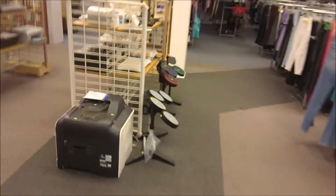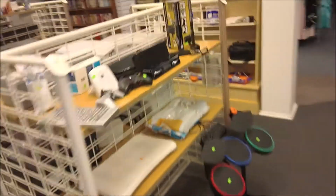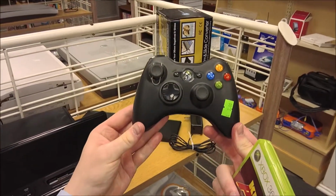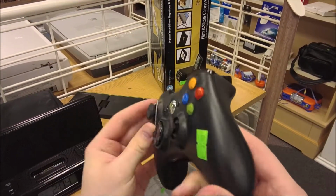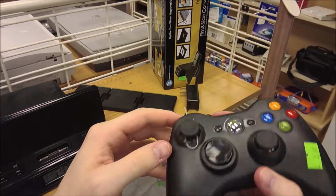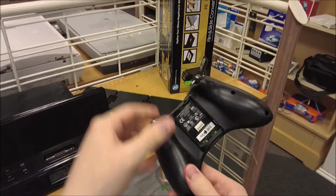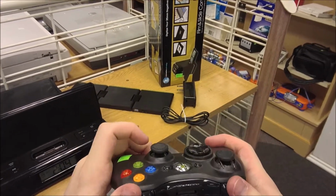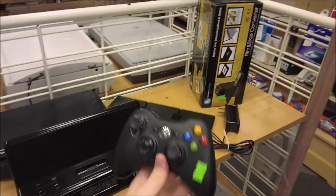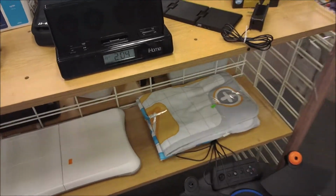And so my intrigue piqued me, and I was like, ooh, what else is here? So I looked around and I spotted an Xbox 360 controller, but it had this weird pin thing in the middle of the joystick, so I couldn't move it side to side. It was only up and down, and it's because, you can't see it in the picture, but it's a modded Xbox 360 controller. I don't know what it is. I don't know why it's modded yet, and that was kind of interesting.